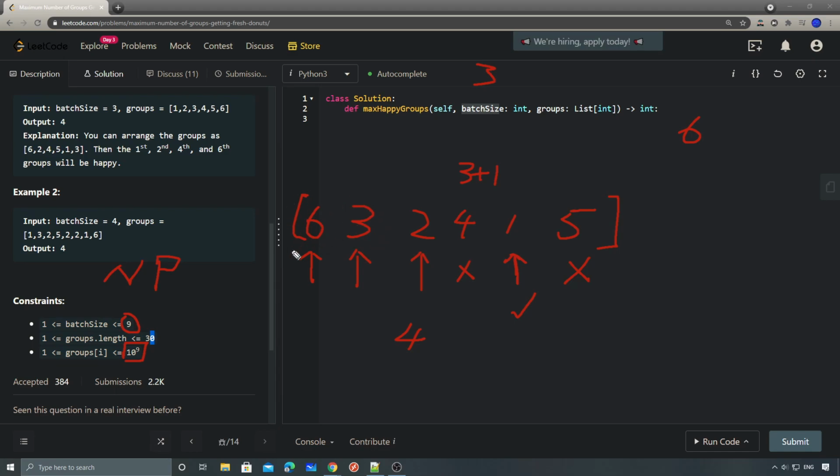eliminating those groups of people that can be divided by the batch size, with the remaining groups of people here, if there are two groups where the total of the group of people can be divided by the batch size, then we want to group those two groups together. For example, this 2 4 and 1 5, right? The sum of those two groups can also be divided by the batch size, which is 3. It's kind of obvious that, like I said, since the total sum can be divided by the batch size, the next group after the bigger group here will definitely be a happy group. So that's going to be the third observation, right?